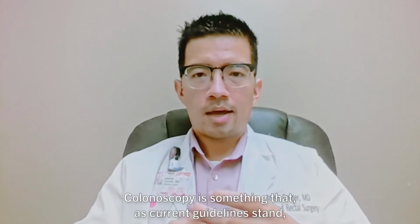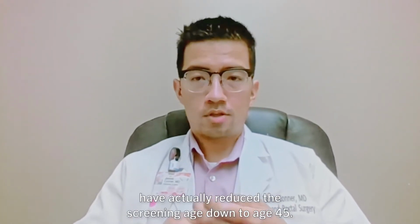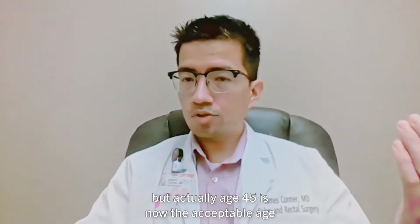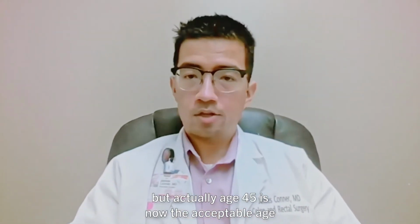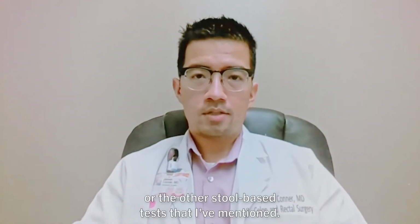Colonoscopy is something that, as current guidelines stand, the American Cancer Society and the American Society of Colon and Rectal Surgeons have actually reduced the screening age down to age 45. 50 used to be the classic number, but actually age 45 is now the acceptable age to start screening with colonoscopy or the other stool-based tests that I've mentioned.